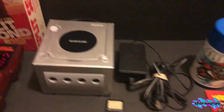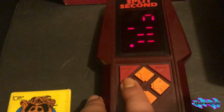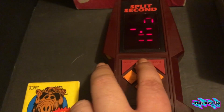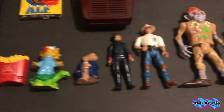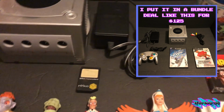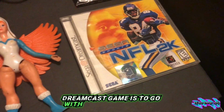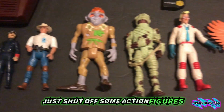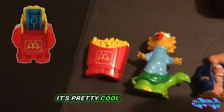What up? Got an awesome little haul for you. Got the split seconds on and working. Some action figures. GameCube, we got that to flip. Tailspin thermos. Dreamcast game to go with the system to sell. Some action figures. Some of them I have, so I'm gonna see which one looks better and sell the other ones. Got the McChangeable. It's pretty cool. Turns into a transformer.